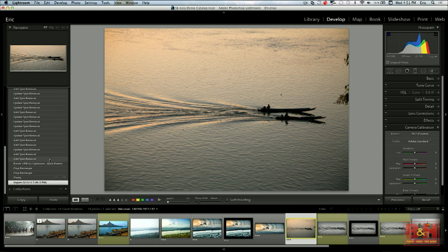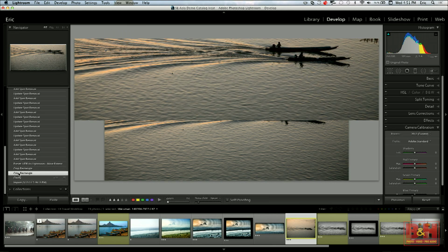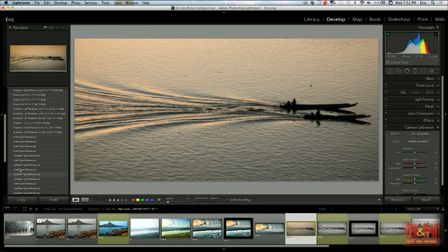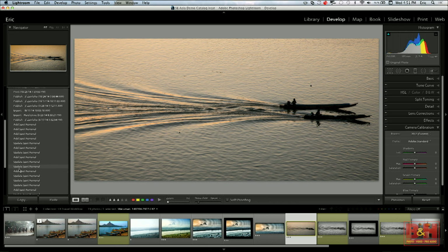This is more of a horizontal image. I added some clarity, played with the cropping, and Lightroom, in the history, has all of these different steps. So just a whole bunch of cropping, spotting removal.